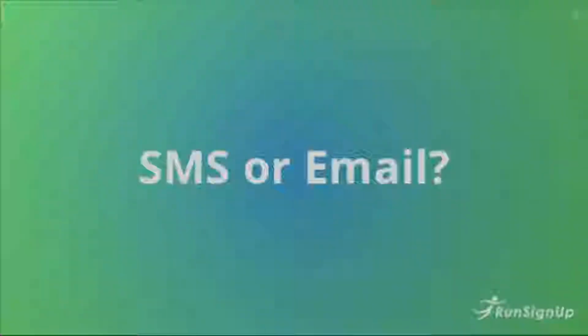The two main pieces of our results notification system are SMS and email. And I get a question a lot about what's the best one to use. I think that you should do both if you can, but I find that email notifications are better because they're richer. They allow you to put in more information easily. Texts are limited to a certain number of characters. I also always recommend to put a live link to a results page.